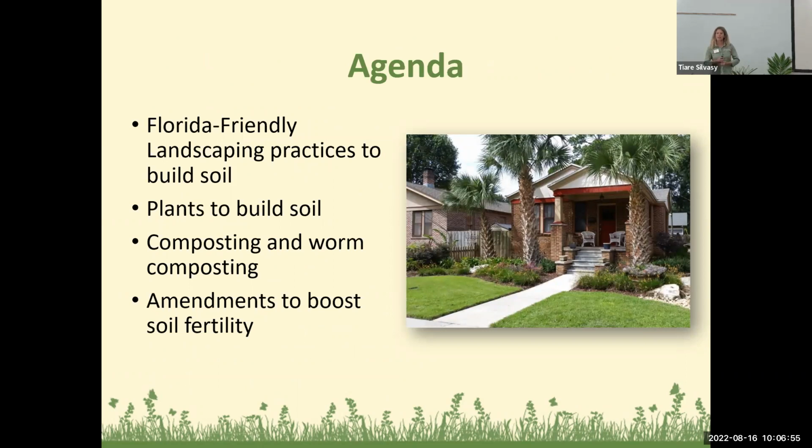So this class today is broken up into 4 different parts. We're going to be talking about simple Florida-friendly landscaping practices that everybody can do at home to build your soil, to hold moisture, to improve your plant health. We're going to talk about specific plants that can help you build your soil if you want to do it a little faster and a little bit more work.